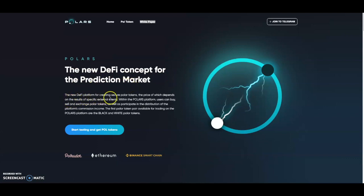The DeFi platform for creating secure polar tokens, the price of which depends on the result of the specific external events. We already know what that means. You're just betting on outcomes, guys. Within the Polars platform, users can buy, sell, and exchange Polar tokens, as well as participate in the distribution of the platform's commission income. That is pretty good, right?